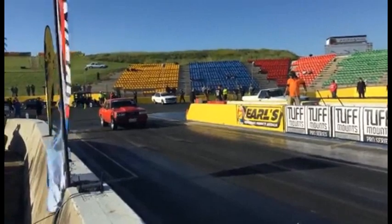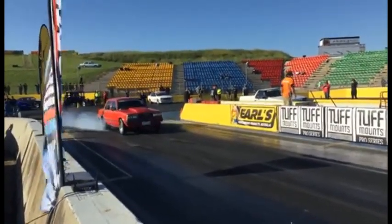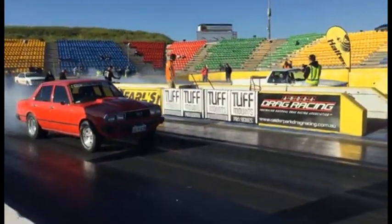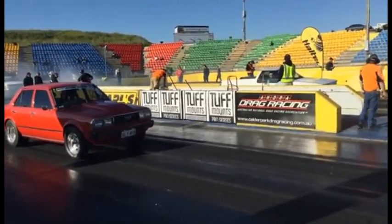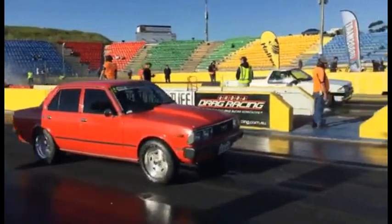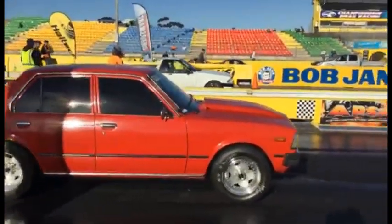Of course, we're here for drag challenge. We're at Calder Park Raceway. Bit of nitrous there from Darren Mallison. That's who it is.